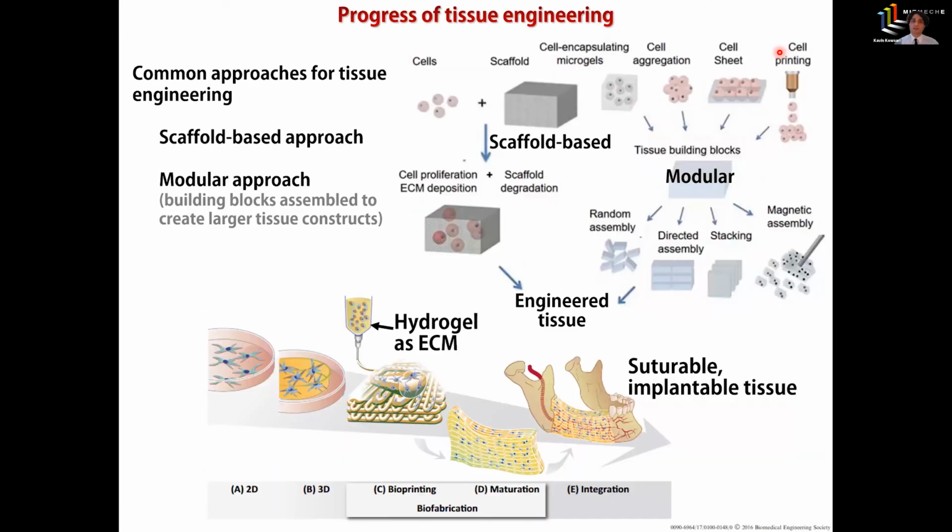And just a word on the evolution or progress of tissue engineering. More common or traditional approaches include the scaffold-based method, where we have porous scaffolds that are made of bioresorbable materials. Or alternatively, there's the modular approach, where we assemble cell aggregates or sheets in different orientations or ways to create engineered tissue. And bioprinting is really an upgrade on traditional 2D or three-dimensional cell culture methods. So it allows us to create tissue that is maturable, and it paves the way towards creating suturable, implantable organs.